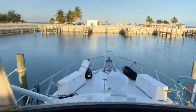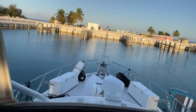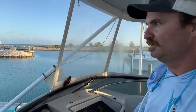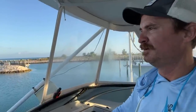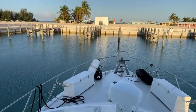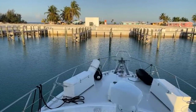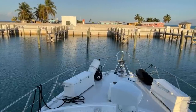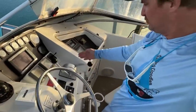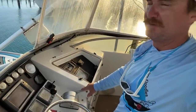All right, so just guiding us out here. Cool. We are out of the slip. That's the first part. Now I've got to turn around inside this little channel. Am I clear of that aft pole? All right, so the way I'm doing this here, I've got my starboard engine in reverse and my port engine in forward, and just spinning it. I could use the bow thruster if I needed to, but we'll get out of here.